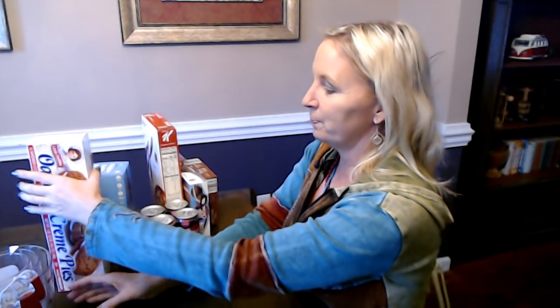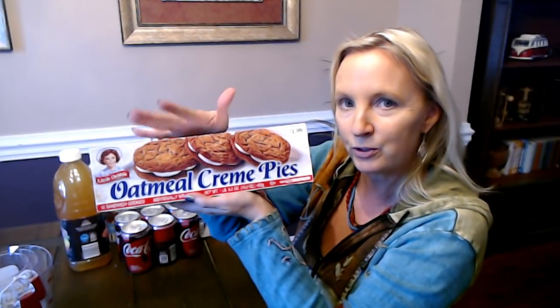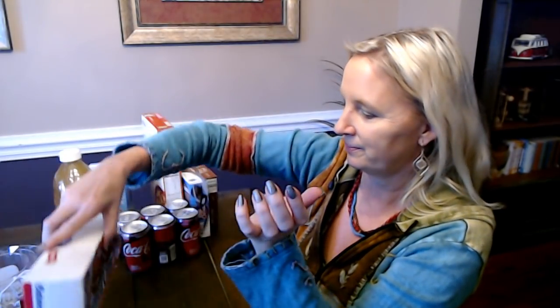It's really cool. And I had to pick up some more Little Debbie oatmeal cream cookies. This is a popular snack around here as well. This is a 1 pound, 0.2 ounce box. And you get 12 sandwich cookies in here. These are individually wrapped and a nice little filling treat.